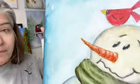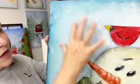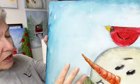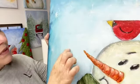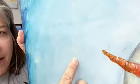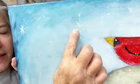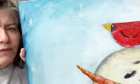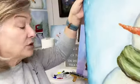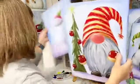All right, then this is an example of the snow flicked on with the toothbrush. I don't see any dots, but then there are snowflakes. I've actually painted in some snowflakes here. So that's what we've got. So there's different ways that you can do snow. So it's really cool.